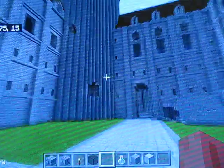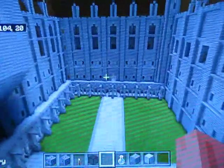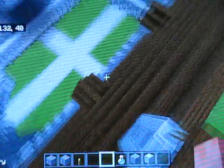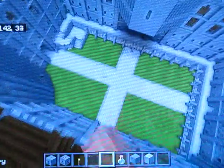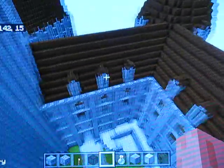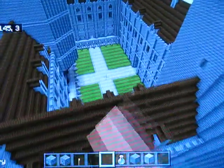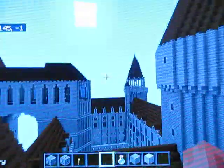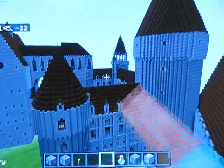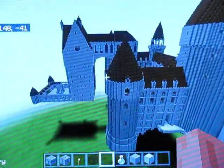But yeah, this is the quad. Not really seen in the movies, but seen by a bird's eye view in the second movie, and you get a little glimpse of it in some of the Harry Potter games. So I really like this courtyard. I don't know what else I'm going to build next, or how that's going to look, but that courtyard's my favorite out of all of them so far.